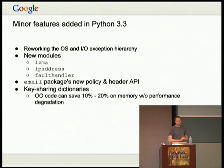In terms of those things that we added that are just specific to Python 3.3, the IO and OS exception hierarchy was completely reworked. So now there's a FileNotFoundError exception. So no longer do you have to catch IOError and check that errno attribute. You can actually catch a specific exception. So it's a lot easier to read and no longer those one-liners to try to do with if check and pass or raise, blah, blah. That's all gone. It's very nice.